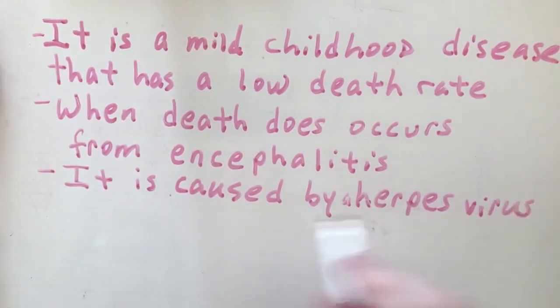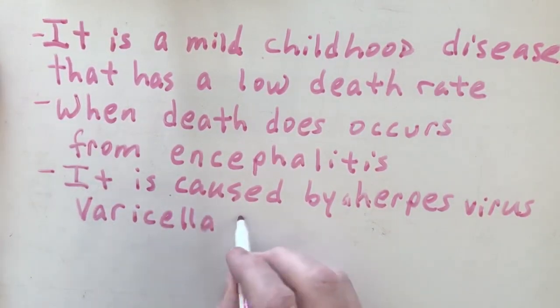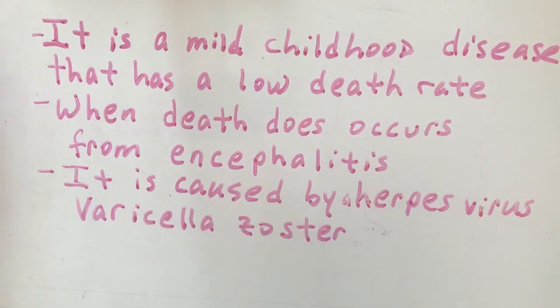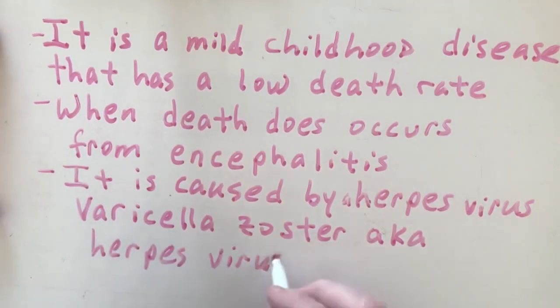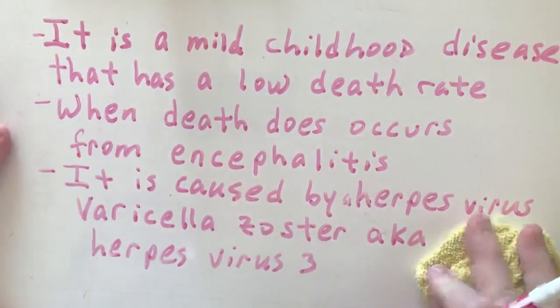And the name of the virus is varicella zoster. That's a Z. Which is also known as herpes virus 3. So that's some of the things so far. It's caused by a form of herpes, which we'll be talking about: herpes 1, herpes 2, herpes 3. Herpes 4 was Epstein-Barr virus. Herpes 5 was cytomegalovirus. Herpes 6 and 7 are still coming up. So let's go on.